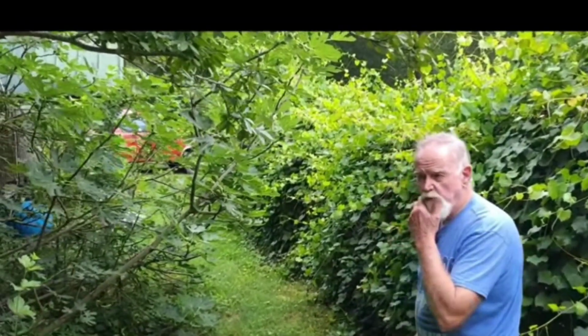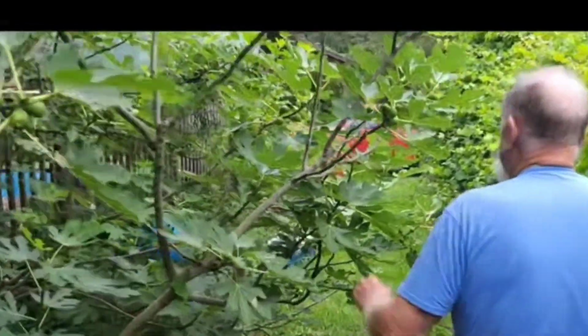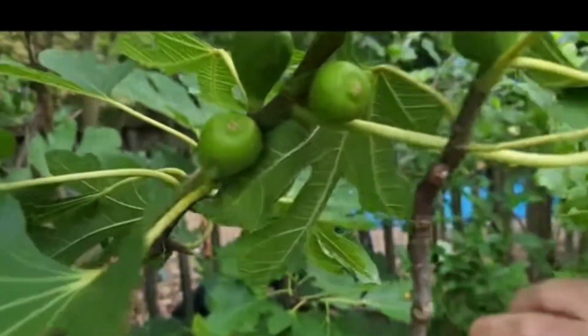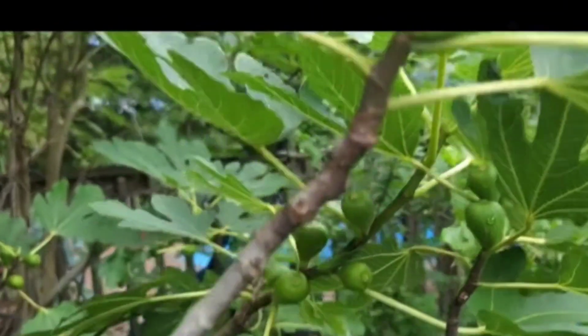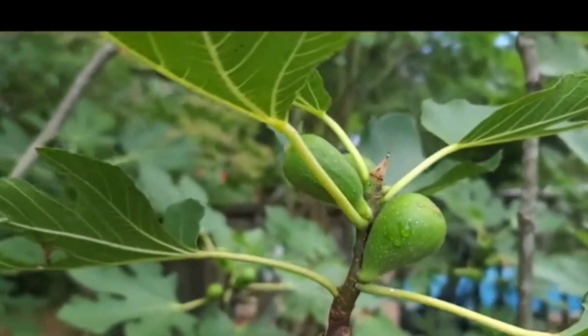Let's walk on right out here and let me show you a few of the figs that's going to be coming in a little later. Take a picture of this right here, Sonny boy. These figs here, they actually get half as big as your fist. These type right here does. But big ones. We'll walk on around right here.